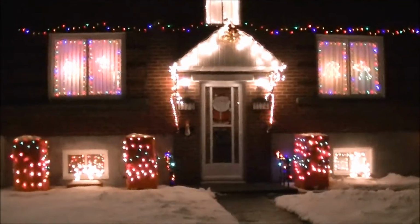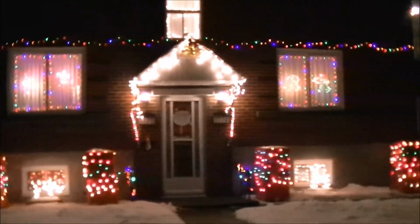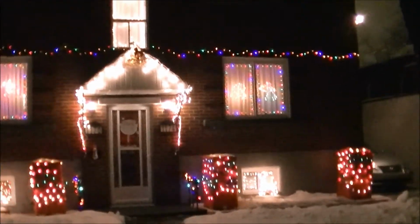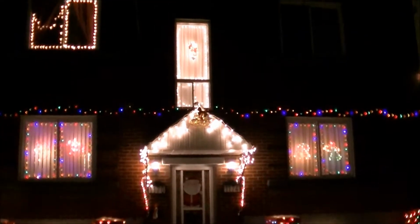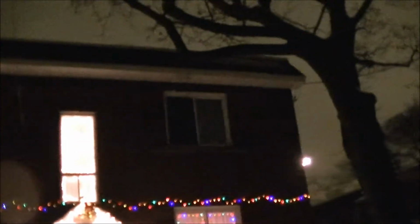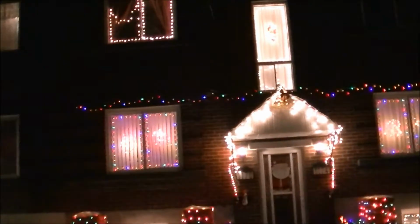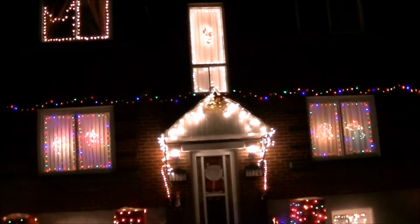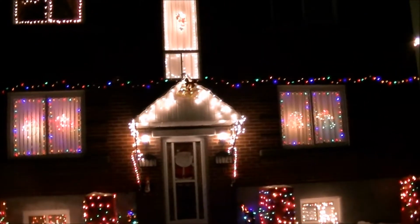Now here's somebody who put some effort into it. Not only has he done the outside, he's done the inside of his windows, including one window. I wonder why he didn't do the other window. Maybe he ran out of lights. That's not a bad display. There's one coming up that I think takes the cake with all the others around my area this year.